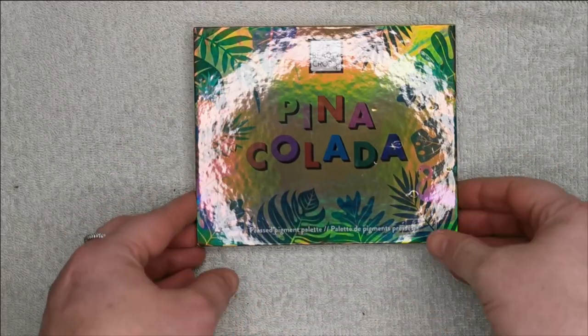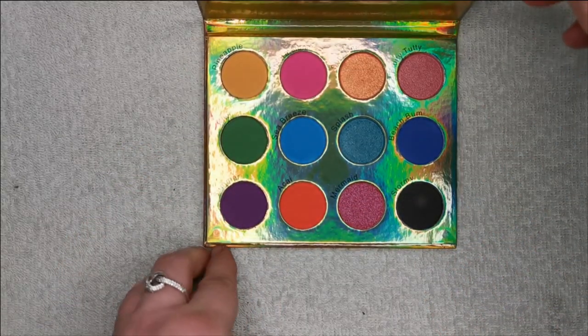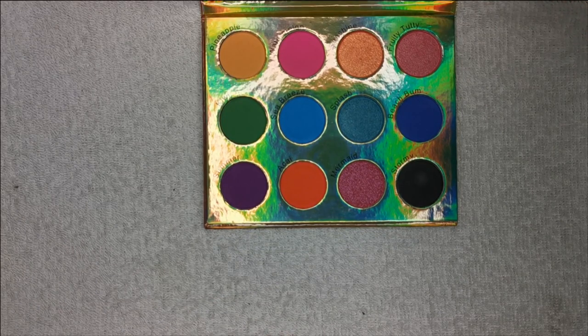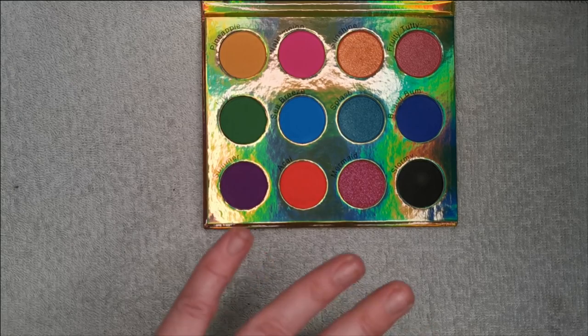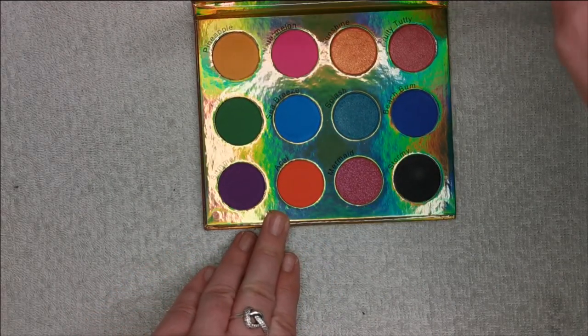Sentimental. And then we have this palette from the Beauty Crop. This is the Pina Colada. It's another UK indie brand. This one I haven't tried yet. Also, oh, this is a running theme. This is why I needed to declutter, and I'm not doing very well. But yes, this one is going nowhere. I love the colour story. Don't love the shiny background, but that's neither here nor there.